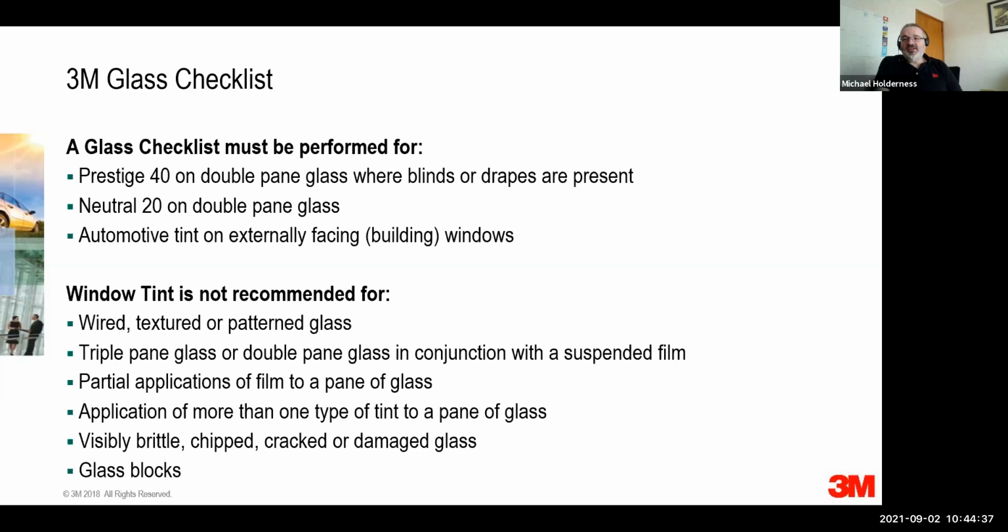Application of more than one type of tint to a pane. What I mean by that is don't tint the tint. We know it's been done, we know it works, but we don't recommend it. We do not recommend tinting on top of tinting. The reason for that is that multiple layers of film are not going to hang on to each other as well as one layer of film to the glass. I do know people have done it and got away with it.